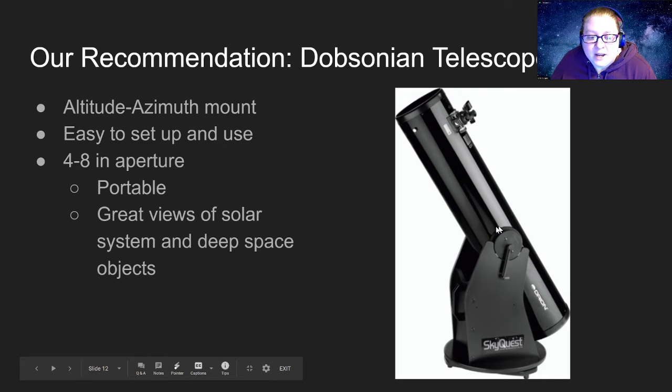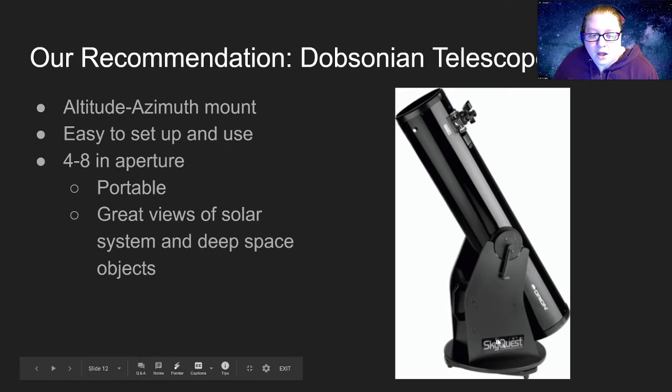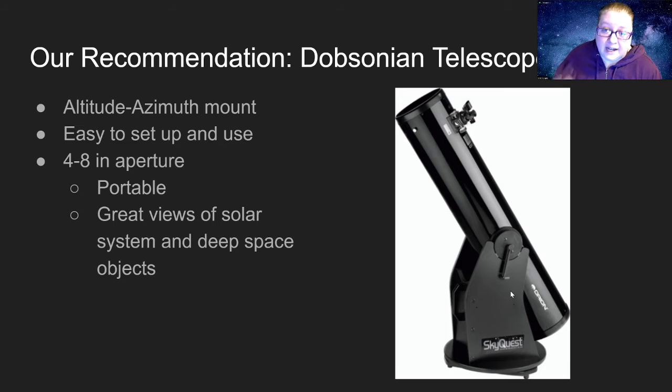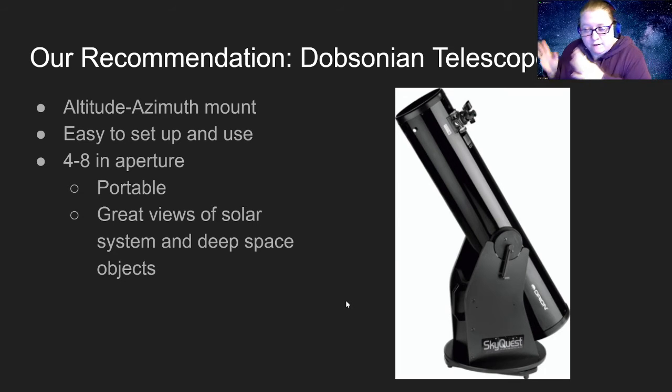You'll see that instead of being on a tripod, it's on this kind of stand here. The stand swivels side to side, and the telescope tube moves up and down. And it's not connected. The tube can come off of the stand for easy transportation of both the stand and the telescope tube. As far as size, we recommend anywhere between the 4 and 8 inch range.